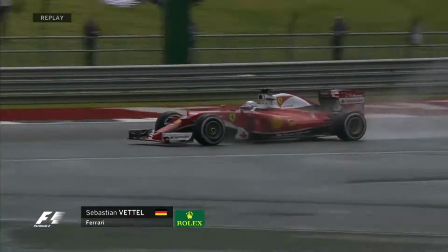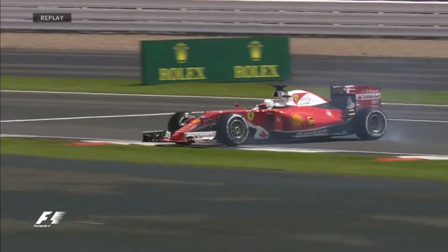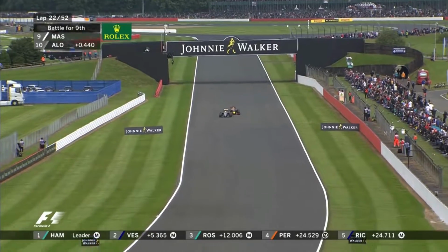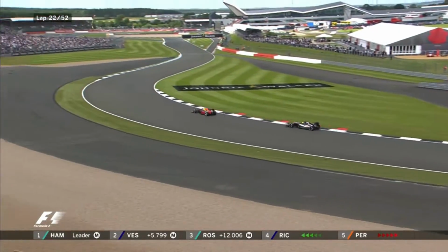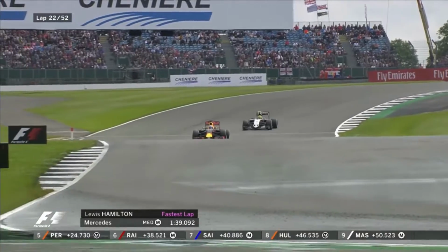First man on the slick tyres, Martin, to come a cropper as well. Yeah, he's turned in. And then as he comes back on the track, a bit of an amateur spin. Sergio Perez just ahead of Daniel Ricciardo, not for much longer. Round the outside at Stowe goes Daniel Ricciardo. He'd been catching Perez for a while. Now gets the opportunity to move up into 4th place.